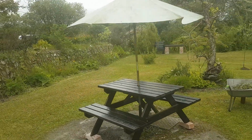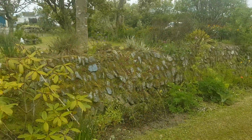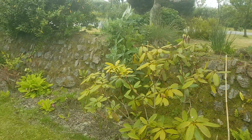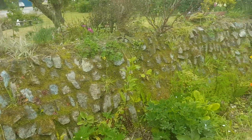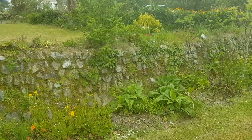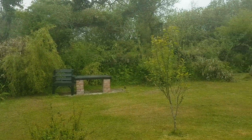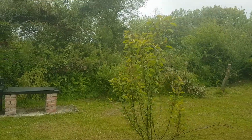Yep, we were sitting eating our lunch on there yesterday. I don't think we'll be eating our lunch out here today. That rhododendron's about to burst into flower as well, which is good. Really does make a difference mounding them up. Oh, there's a blackbird. I don't know if you can see the blackbird there, running around. Sorry, Blackie, I'm coming over there.